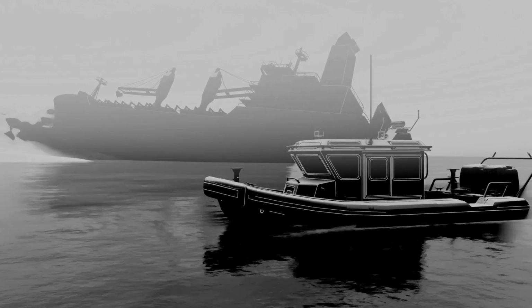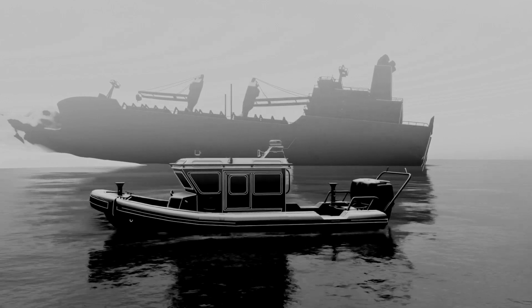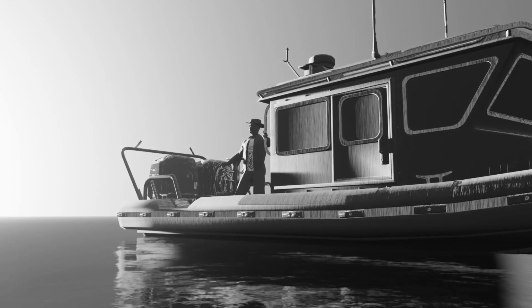The mist descends to the water, making the ship look creepy. The colossal vessel is rusty and empty. But where is the whole crew? And how did it get there?